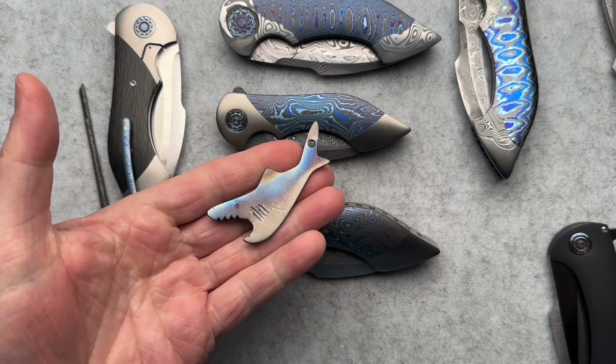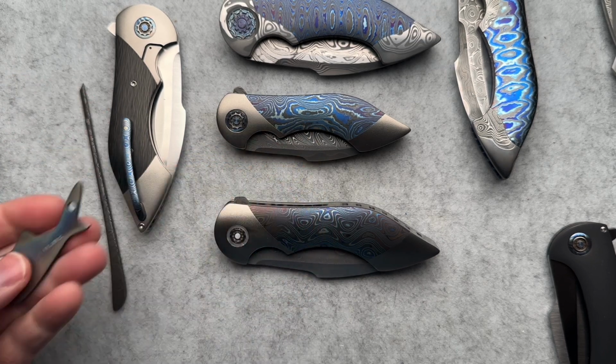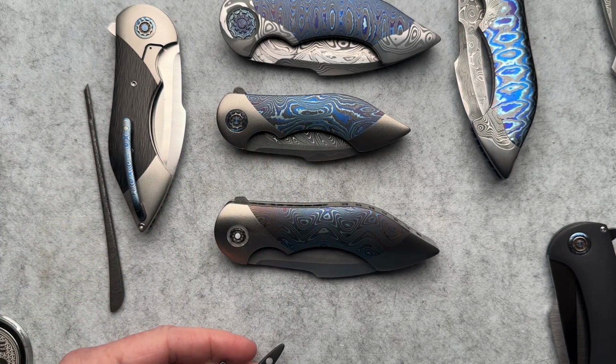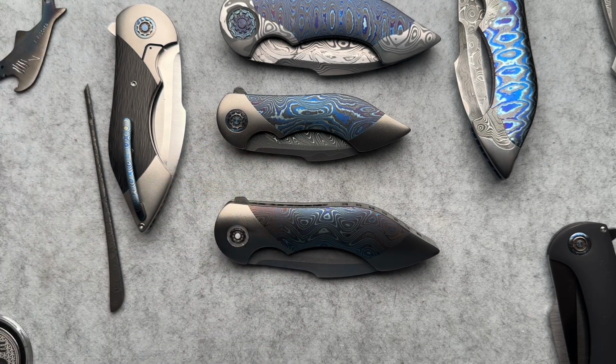I didn't even know that he was going to include this. He had a couple things in a picture. I said, I'll take the little pointy stabby thing. I opened up the box when it got to me, and this was in the bottom. So yeah, super cool.